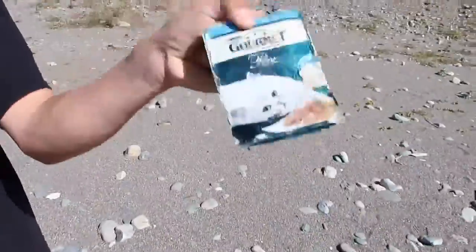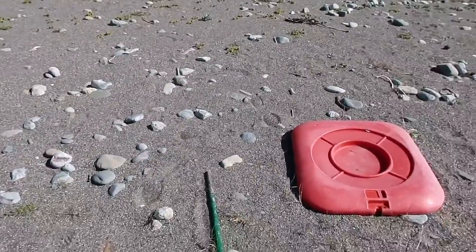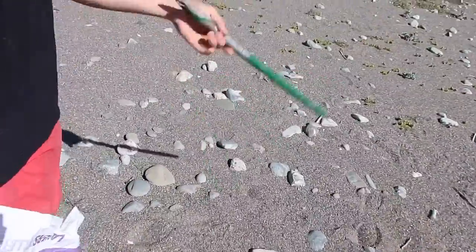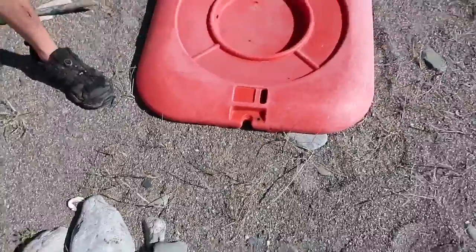Awesome. What's that? Cat food? Yes, gourmet. I wanted to say, oh, that's those swimming cats. Sticks. Flick stick. Let's see if I can do it. No, I can't. All right, Luke, focus. Yes, focus. There we go.